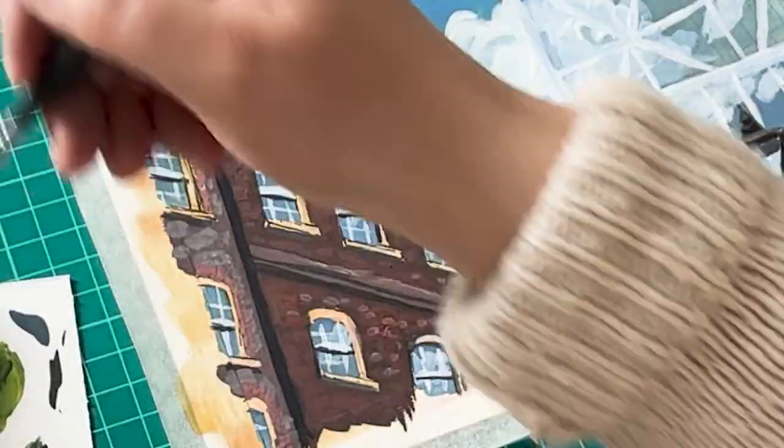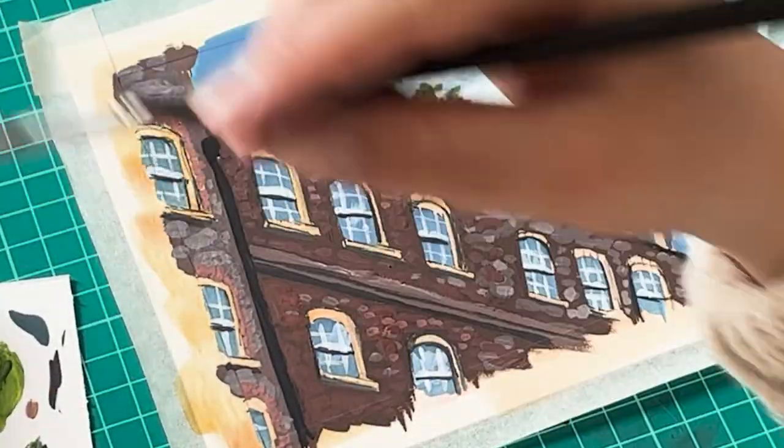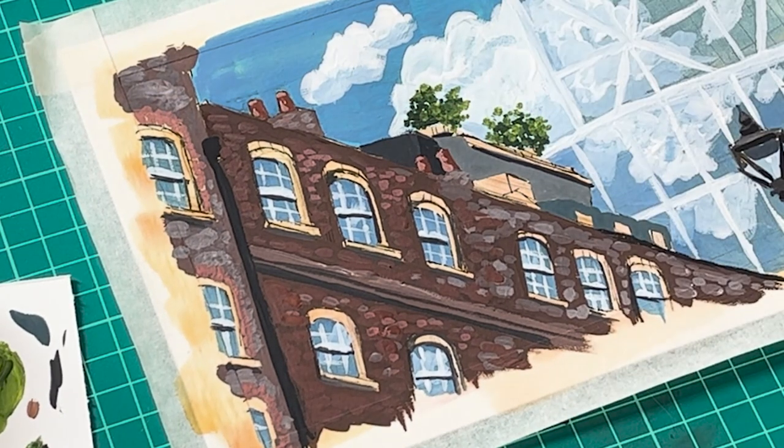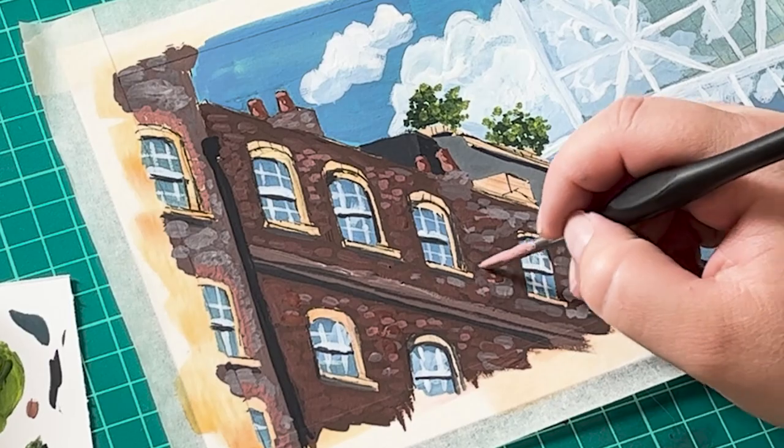As I'm editing this and looking back, and I've added the music, it really does make it feel like there's a little party going on in one of those windows.